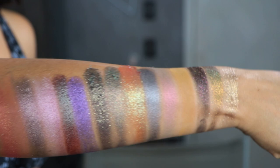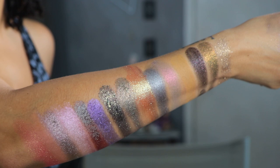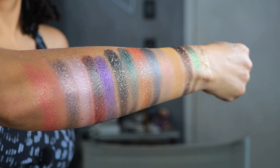All right, I turned off one of the side lights so you can see all of the swatches of the Mothman palette. This looks really good swatched out. This is my first time swatching it. Initial reaction for the swatches, they look great. This is a great color story. And in a way, it's a bit cohesive, I think. If you are getting into indie, this could be a good palette. I just think it's hard to see that in the layout.